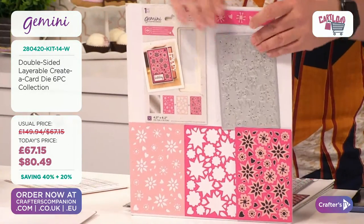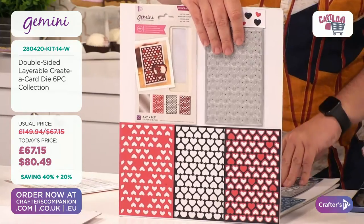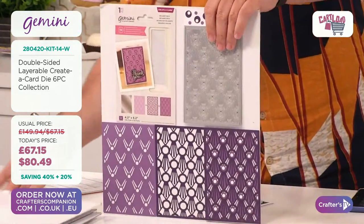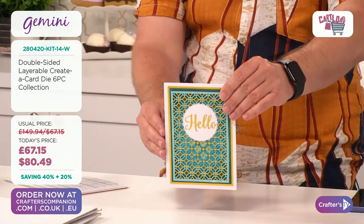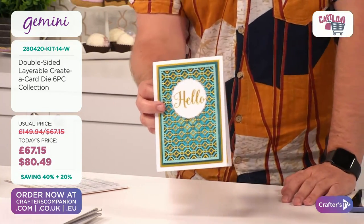You've then got in here your retro floral. There's lots of love. You will be receiving stargazing, as well as this one, which I love, the decadent deco. I love it, but I can't say it. And you're also going to get this one in here as well, the opulent tiles.